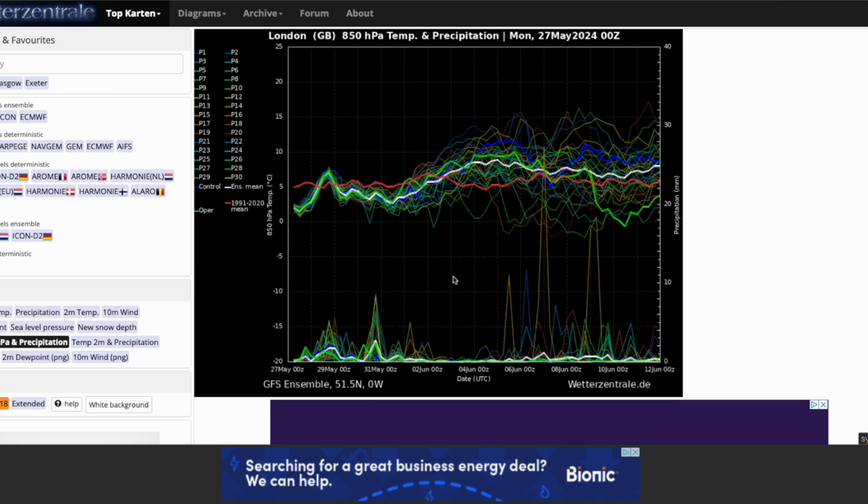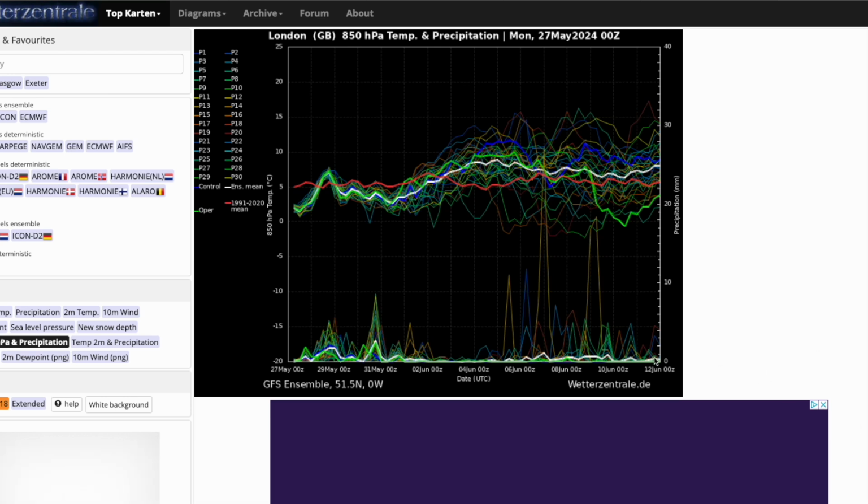Now, to finish by looking at the latest ensembles, you can see generally over the next week we're around average or slightly below, and that's why it's a little bit chillier, and we've got plenty of showers. But into the first few days of June, those air masses do start to warm up, getting back towards average, if not above average for a few days.